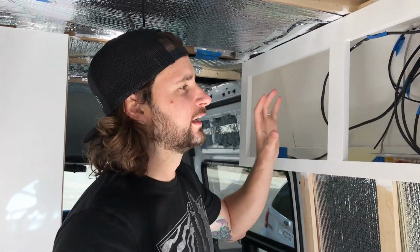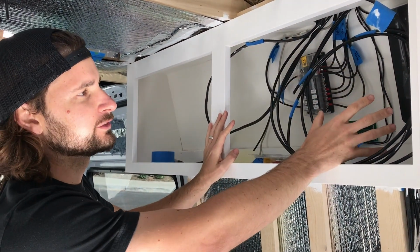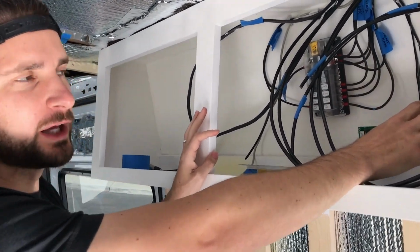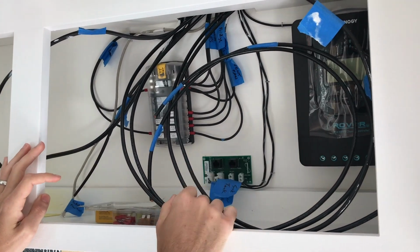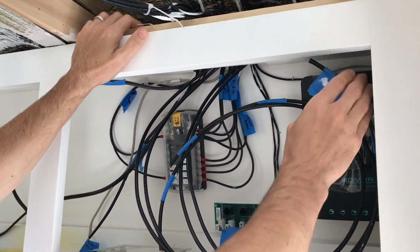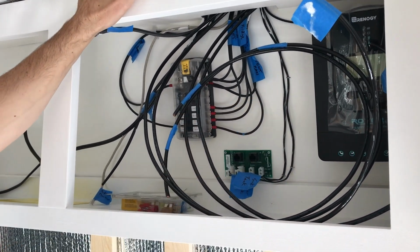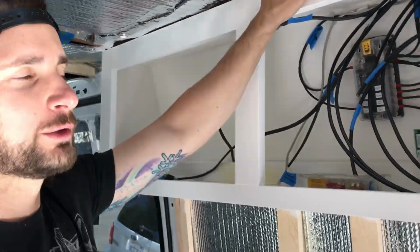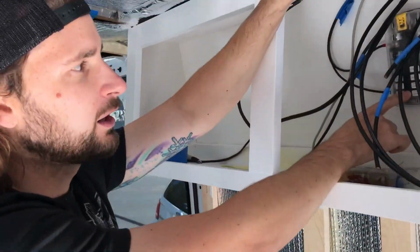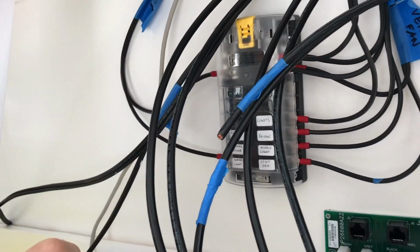So this is the electrical compartment where we're housing all of our 12 volt as well as our solar controller. We have our Renogy Rover 40 amp solar controller here. We're going to have the wires for our solar panels coming down right to here, connected to the controller. And then I have these 6 gauge wires that are going to be running from the solar controller down to the batteries, which are below the bench on the passenger side. This is our 12 volt fuse box. And you can see I have everything connected here, nicely organized and labeled.